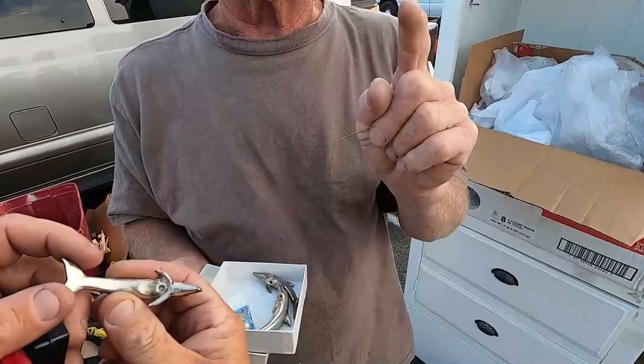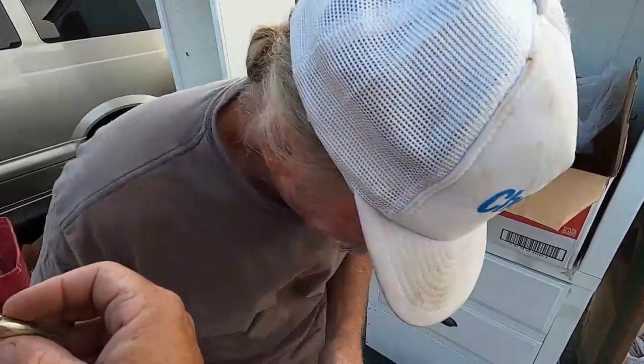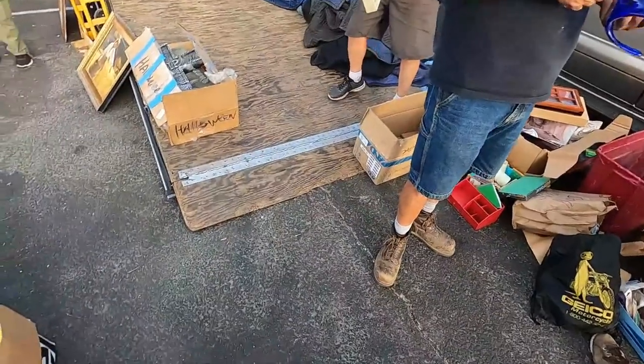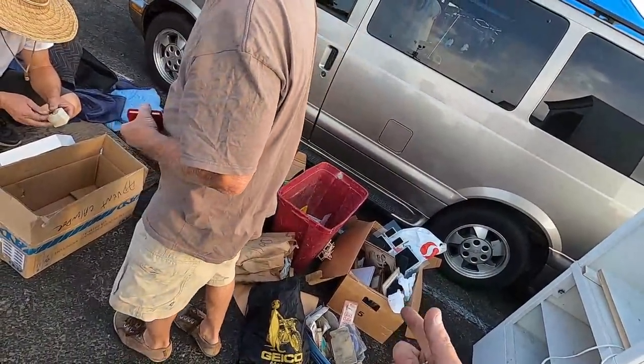Mm-hmm. They have it. It's probably a little, you know, like wires, and it sits on a little base. They honestly smell like silver, though. Yeah, make it a neat pile. I like the silver. It's weird because I looked in that box.